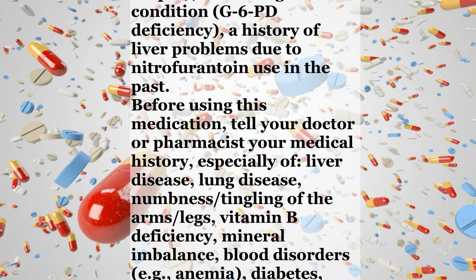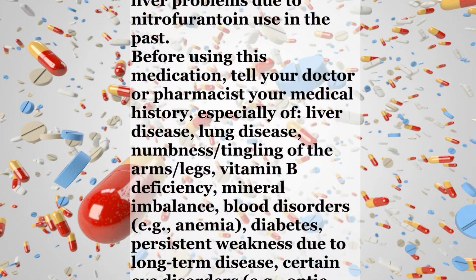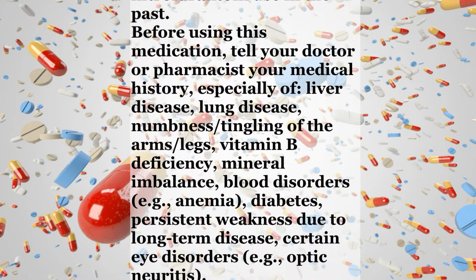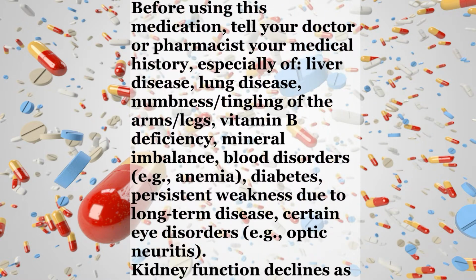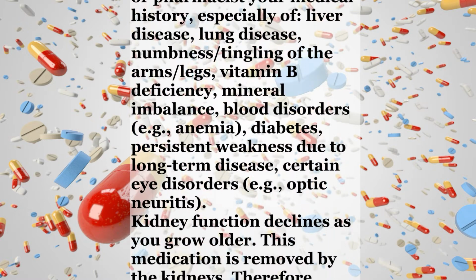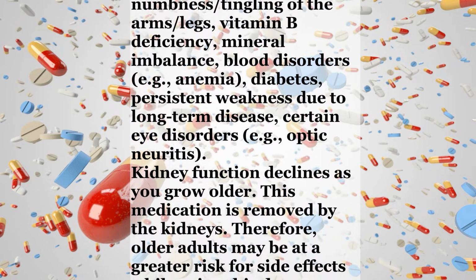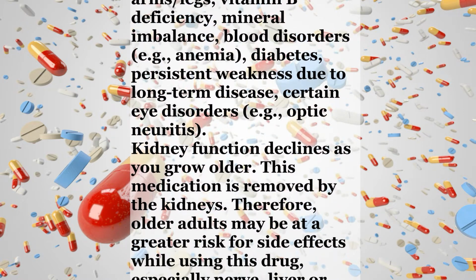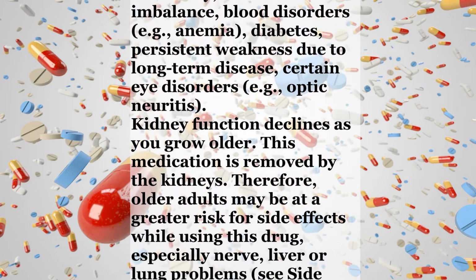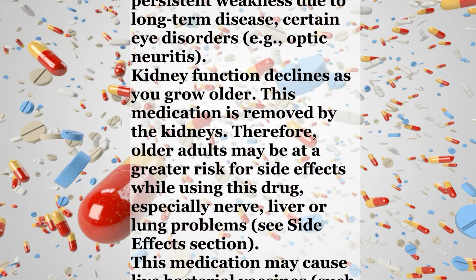Before using this medication, tell your doctor or pharmacist your medical history, especially of liver disease, lung disease, numbness, tingling of the arms, legs, vitamin B deficiency, mineral imbalance, blood disorders, for example, anemia, diabetes, persistent weakness due to long-term disease, certain eye disorders, for example, optic neuritis.